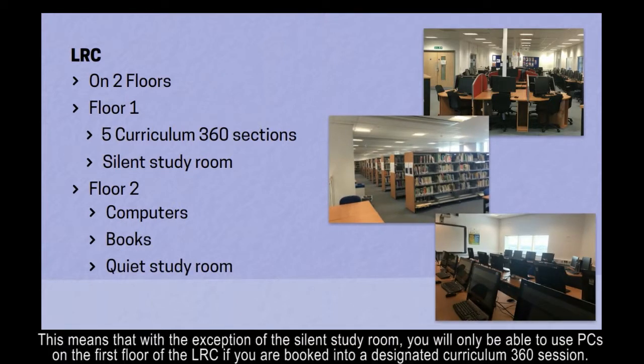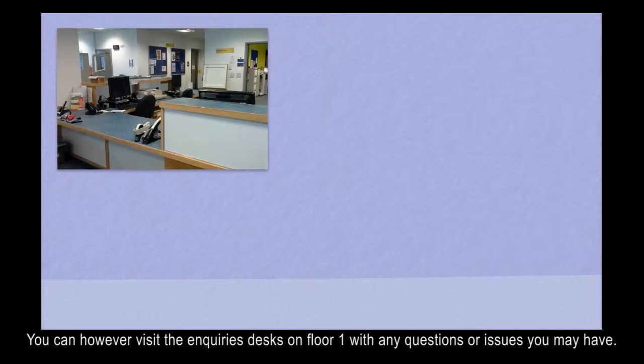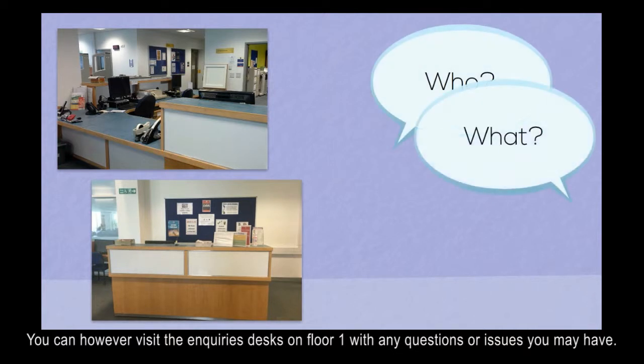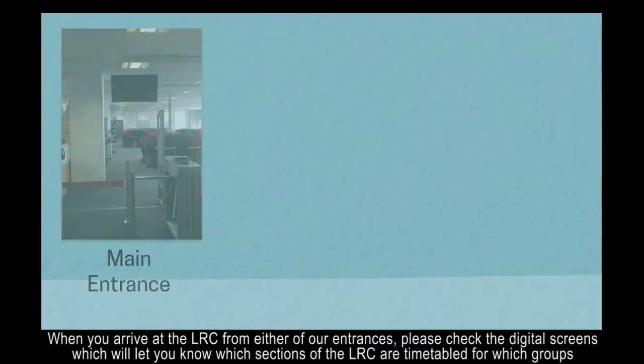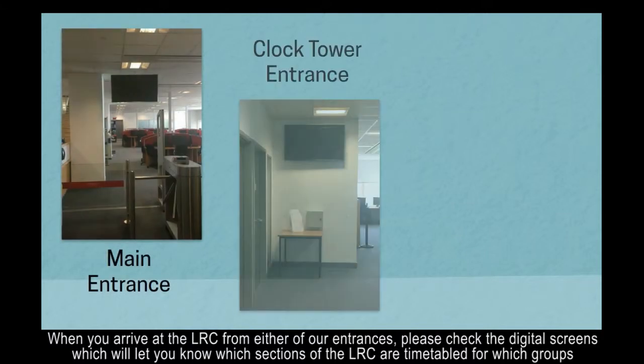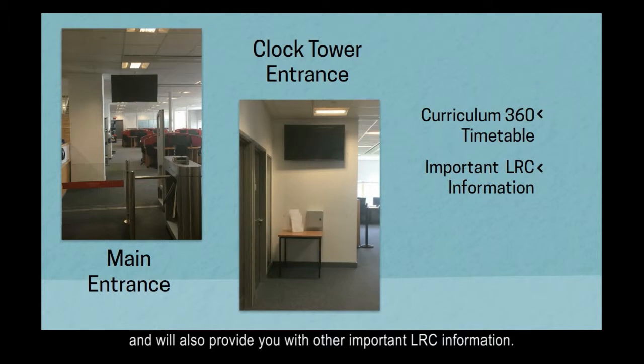This means that with the exception of the Silent Study Room, you'll only be able to use PCs on the first floor of the LRC if you are booked into a designated Curriculum 360 session. You can, however, visit the Inquiries Desk on Floor 1 with any questions or issues you may have. When you arrive at the LRC from either of our entrances, please check the digital screens, which will let you know which sections of the LRC are timetabled for which groups, and will also provide you with other important LRC information.